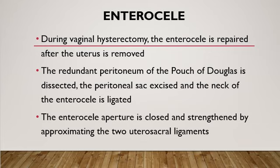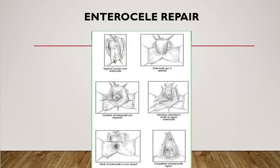And this procedure also can be used for the prophylaxis of further wart prolapse. So this is the enterocele repair. Here is the enterocele. If it is not cut, the peritoneum is cut, then it is seen, and this intestine is pushed inside, and at the neck a ligature is put, and the redundant peritoneum is excised.